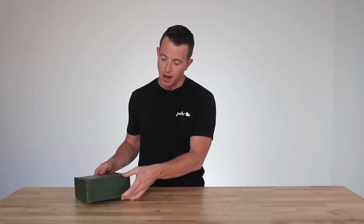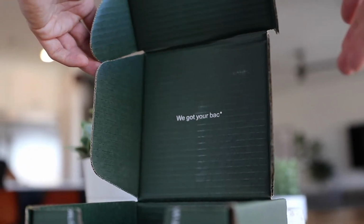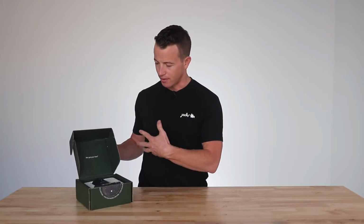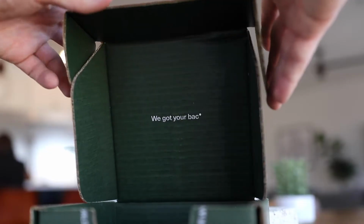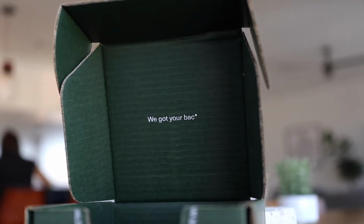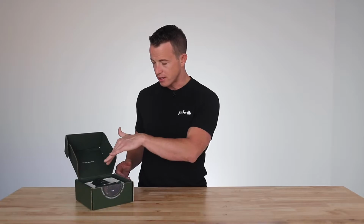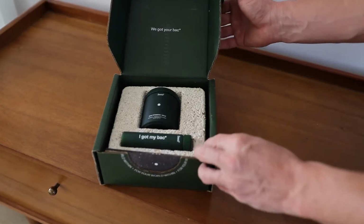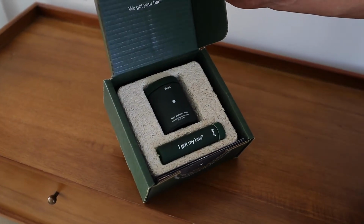And as we open this box up, we've got their tagline in here. We've got your back, which is a great tagline, by the way, playing off of that common phrase, but referring to your body's bacteria in this case. You'll also notice this interior is flooded with that same Pantone green. And when you step back and look at this entire package as a whole, you'll notice that there's no gloss. We just have a matte finish.